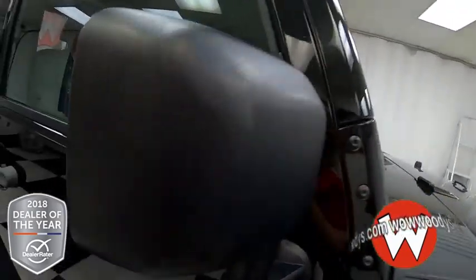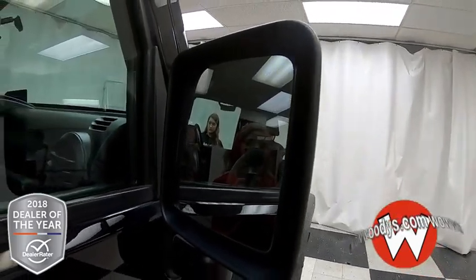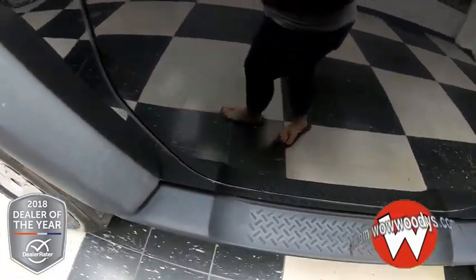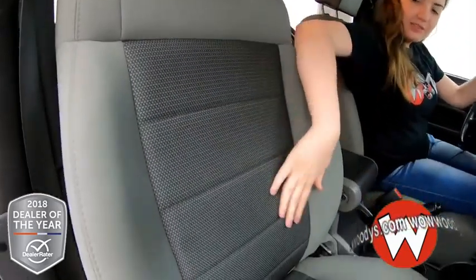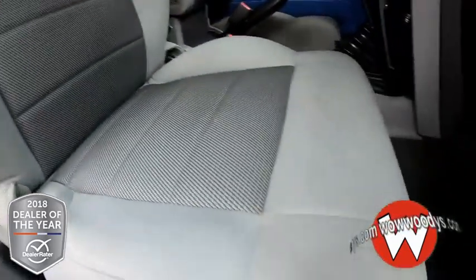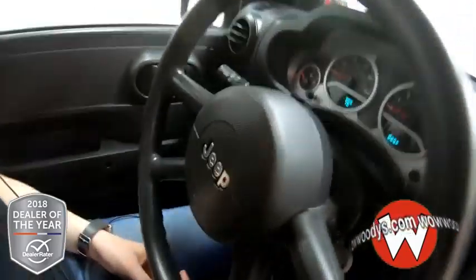Then looking at your side mirrors, they are power adjustable, and then you have your running boards to help you up inside the vehicle. Okay, so looking at these front seats, we have these gray cloth seats with this kind of texturized insert right there in the middle, so super comfortable. Then you have your 4-spoke steering wheel right here.